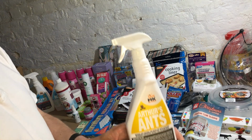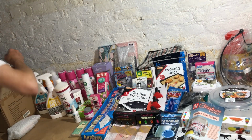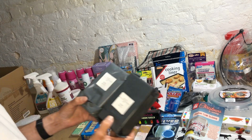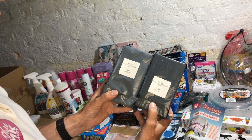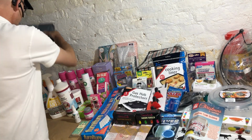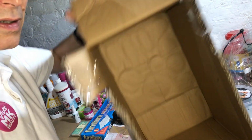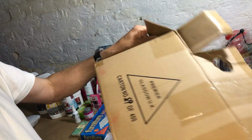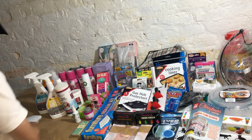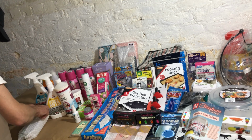So we got some VivaMK Arthur's Ants. And we've got two manicure sets still in the plastic bags. So that's that box empty. So let's have a look in the, so we've got any makeup in here.